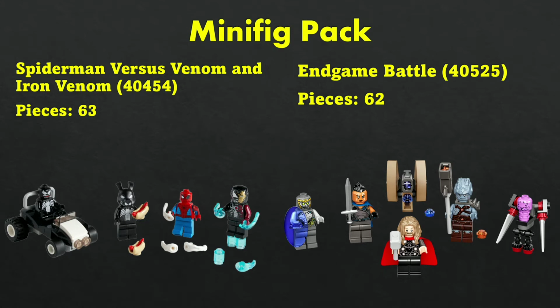Now the next ones we have here are the Minifig Packs. This is where you just get a couple of little minifigures and some accessories to help build to your collection. So the first one we have here is Spider-Man vs. Venom and Iron Man, set 40454, coming in with 63 pieces. So we can see we of course get the Venom on this little cart, I'm going to say, little buggy, so it's a nice little build for what it is, but of course you are getting it for these minifigures.